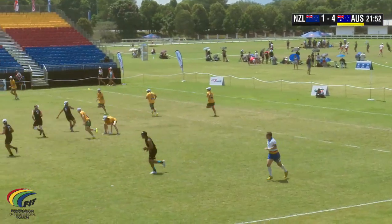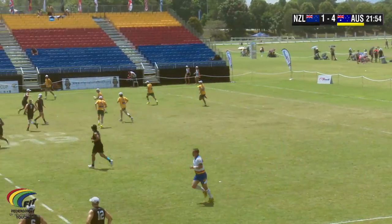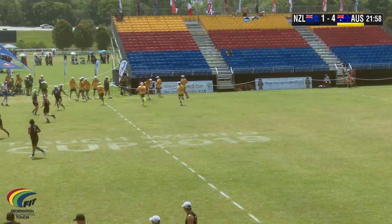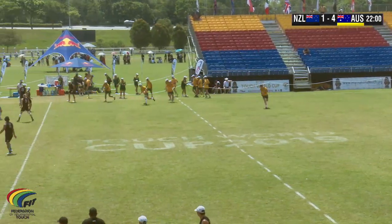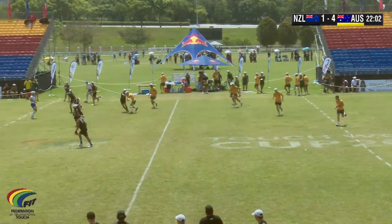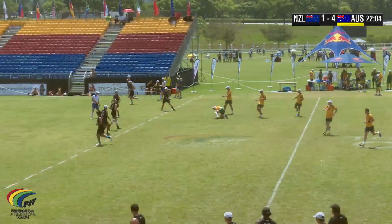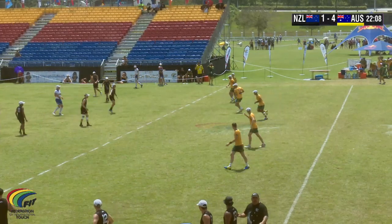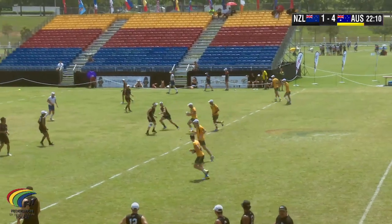White working off the line for Australia. They shift it wide again. That was Button that time. O'Neill that time. And they swing on. Here's Cooper driving the ball forward. Oh, needs to be stronger than that in the ruck. The Kiwis do play a physical style. Australia need to be strong in the ruck.